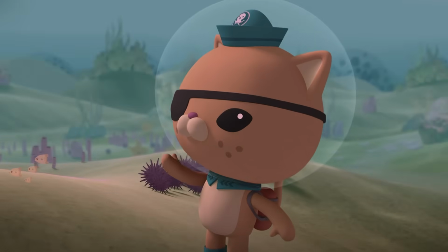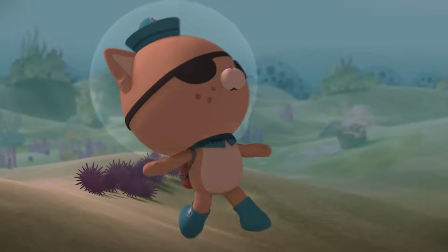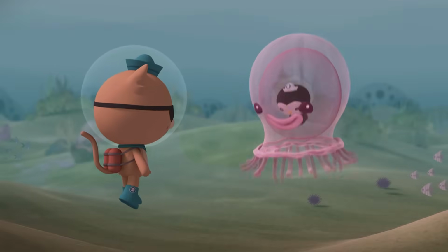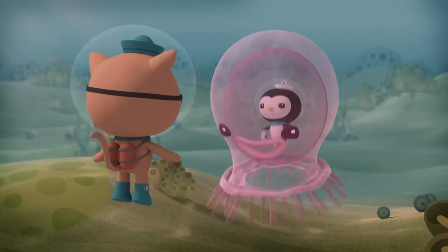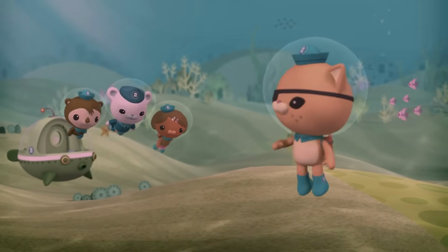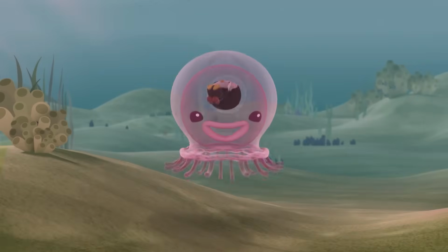Over here, Captain. Kwazii, help! Yow! Peso, what are you doing inside that thing? Peso inside! Inside Jelly's belly! Let him go, you bulbous beast! Wait! Don't hurt him. I'm all right. Mostly. Kwazii, how did Peso get in there? Never mind that, Captain. How are we going to get him out?